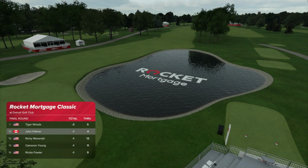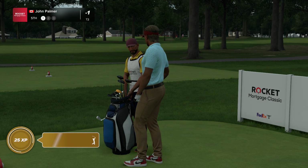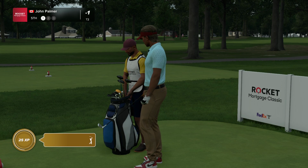And after that hole, the standings have this player in second place, behind Tiger Woods. Gotta like it. Moving up the leaderboard. Never a bad thing.